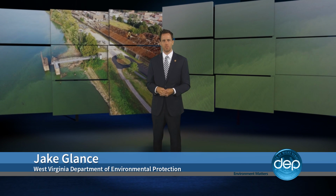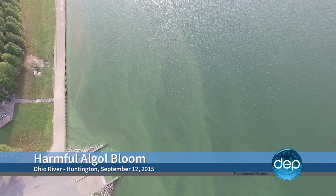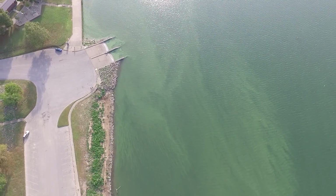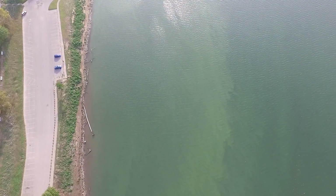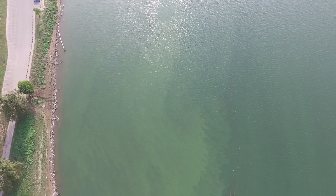Greg, Kelly, blooms of the blue-green algae have been spotted at locations along the Ohio River from the Pike Island Locks and Dam near Wheeling downriver to the Kentucky border and beyond. Indiana is the latest state to issue a public health advisory warning people to avoid contact with the Ohio River. That follows similar advisories issued earlier in West Virginia, Ohio, and Kentucky, as the algae first spotted near Wheeling in mid-August spread slowly downstream. This particular strain is known as cyanobacteria, or by its more common name, blue-green algae.